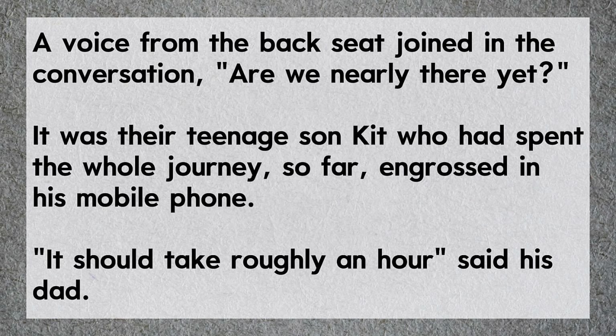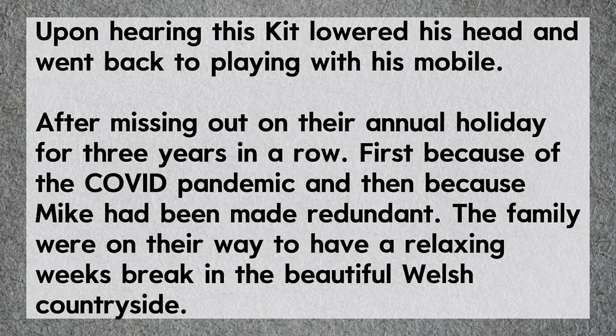A voice from the back seat joined in the conversation. "Are we nearly there yet?" It was their teenage son Kit, who had spent the whole journey so far engrossed in his mobile phone. "It should take roughly an hour," said his dad. Upon hearing this, Kit lowered his head and went back to playing with his mobile.